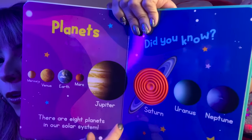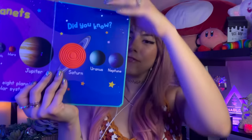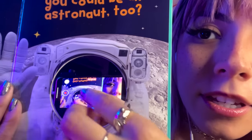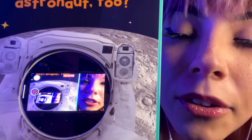Oh, whoa. Oh, no, it's an innie. Astronaut. Whoa. Oh, that's so cool. I forgot about this one. So the cool part about this is you put yourself in this little mirror and then you're the astronaut. It's really cool. So I guess my phone is the astronaut. Okay, let's pretend you're the mic. There we go. That's you as an astronaut. How cool is that? And then there's me as an astronaut. Let me see if I can angle it in a way where I'm the astronaut. That's okay.